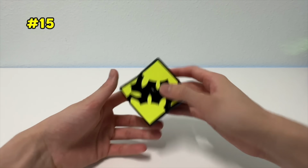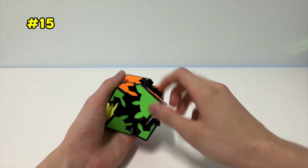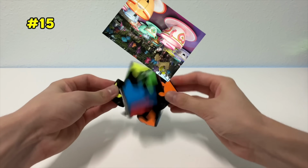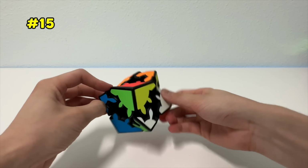Another cube that gave me a surprise when I found out what you can do is the 2x2 gear cube, or called the gear shift. At first, I would just turn the corners, and this reminded me of those spinning teacups at Disney. And I thought this is such a dumb puzzle, because everything moves when you do a turn.